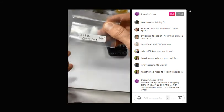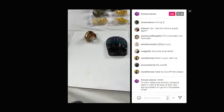I don't have any more amphibole, Miguel. I'm sorry. I just had those two random pieces. I don't even know why they're there. I don't even know. I might have stolen them from someone. Just kidding. I don't do that.